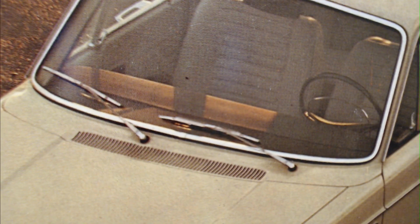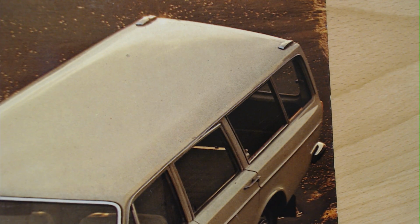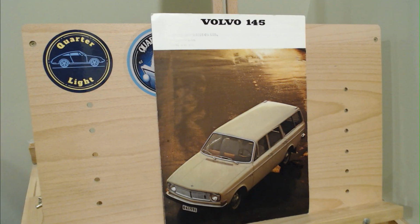All black bright work around the window, and even nice, shiny windscreen wipers. But it's the typical Volvo, really, isn't it? I mean, they had that back end design for quite some time. This particular brochure, 1968, so actually exactly the same date as that Volvo 164.